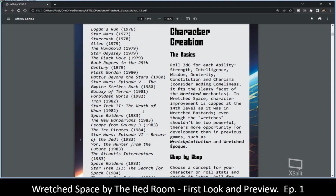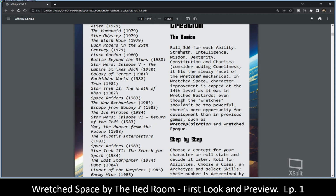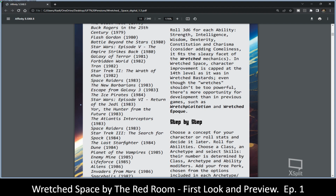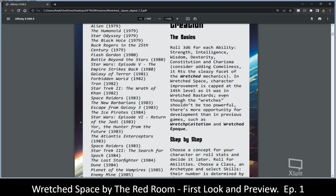Character creation. Like I said, I'm going to go into much more detail. Later on, it uses the roll 3d6 for each ability score. Consider adding comeliness if you wish to. And that's it. Does it say place in order?